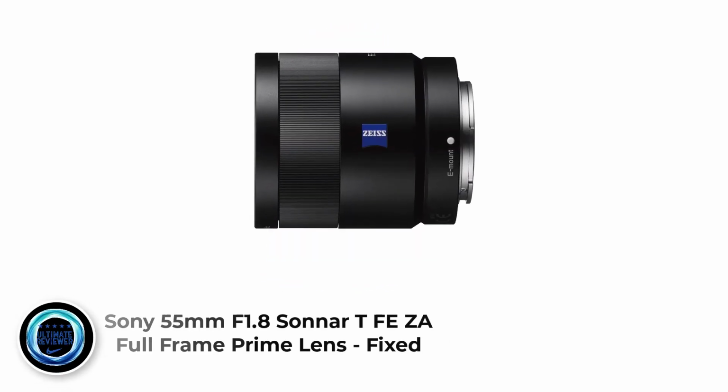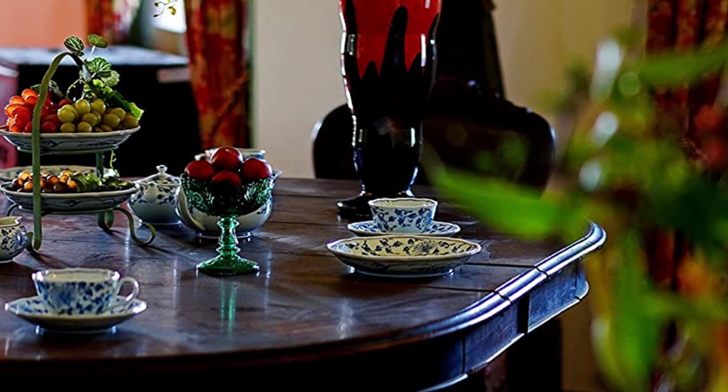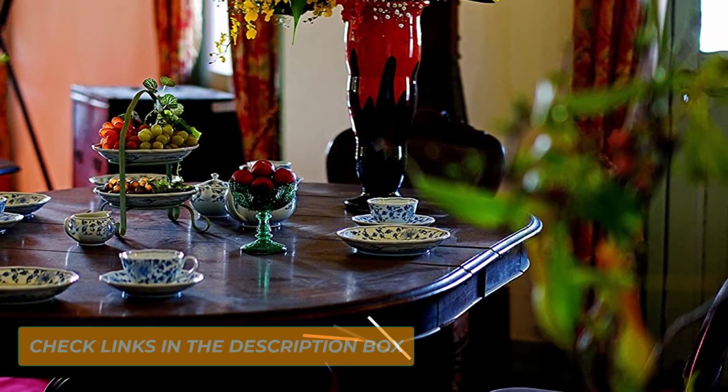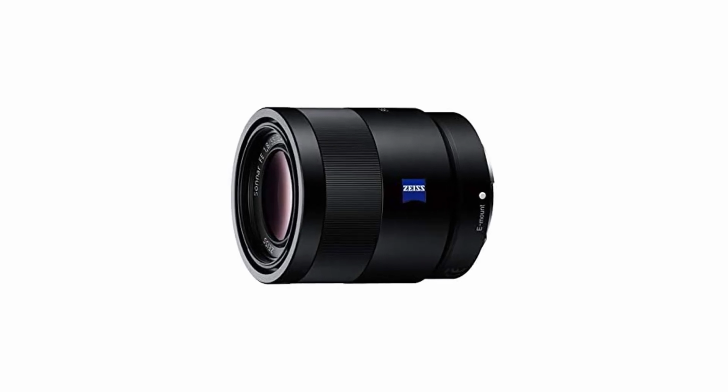Number 3. Sony 55mm f1.8 Sonnar T-Phase Off Full-Frame Prime Lens Fix. It's a good pick in case you are looking to shoot macro photography, or if you want to give your subject some space whenever you are shooting portraits. It is a favorite of many photographers because it produces beautiful bokeh, plus it produces exceptional sharpness and clarity.